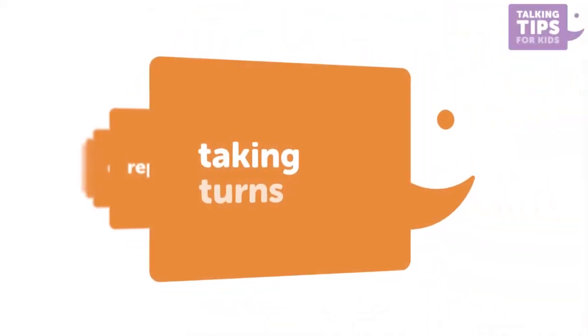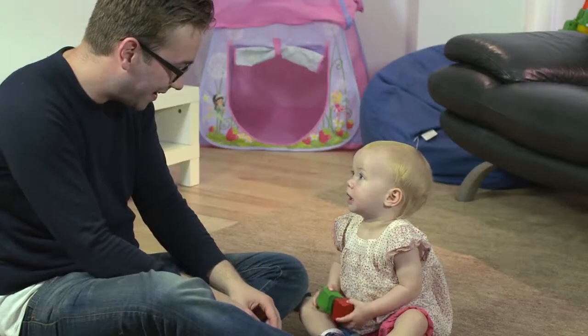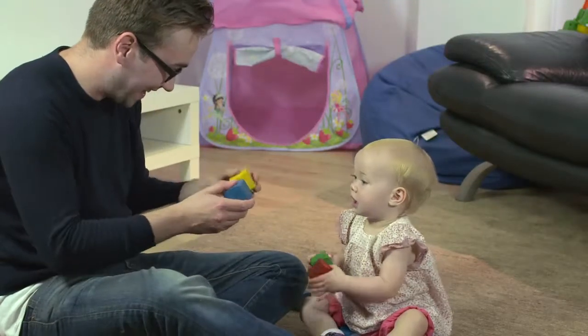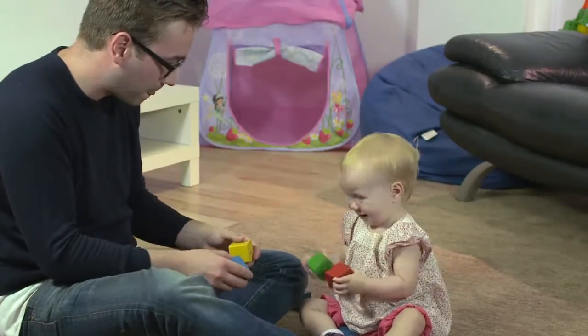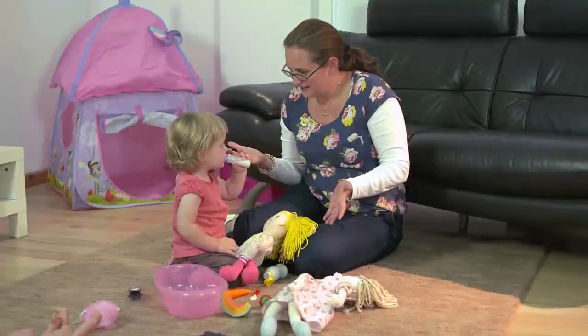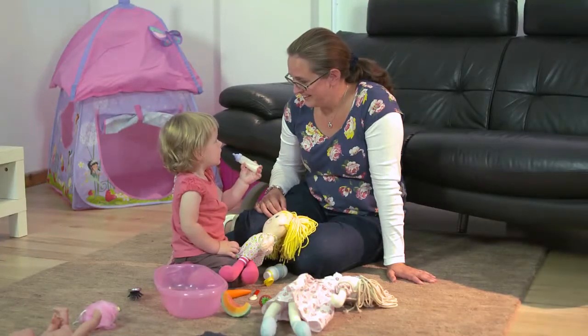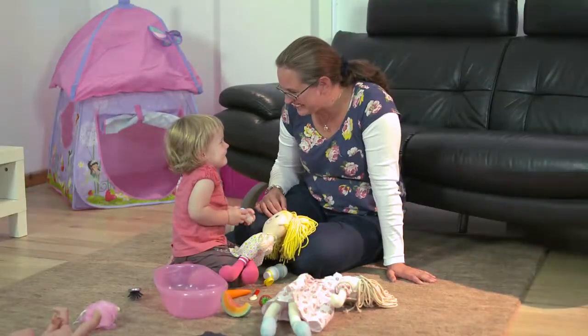Taking turns. It's all about balance. Try to match the number of turns with your child. Neither of you should be dominating the interaction. Try also to match the length of your turns. Use phrases the same length as theirs or one word longer. Is that tasty? Yeah.